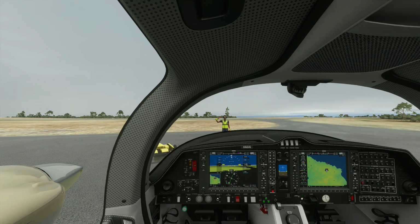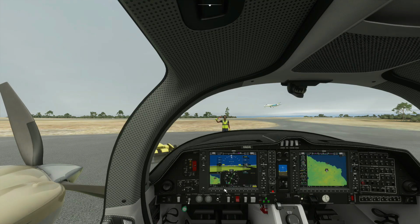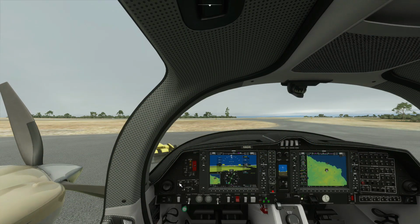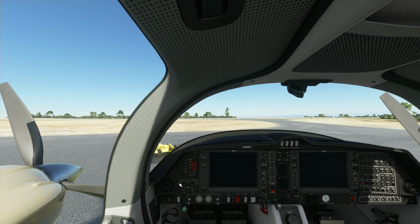Alright, brakes on. And all lights off except for strobes. And P2 heat off. And fuel pump off after landing. Avionics off. And go ahead now, turn off the left master. And turn off the right master. Master off. Okay, looks like we're good. Turn off the lights. Everything's off.